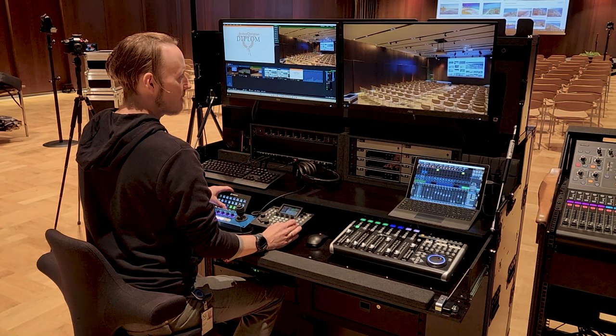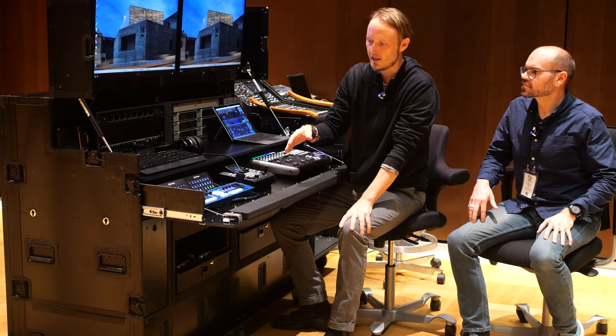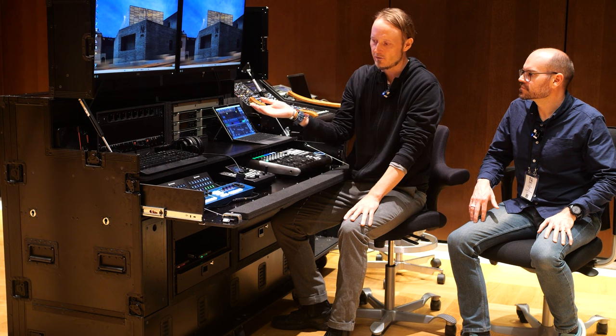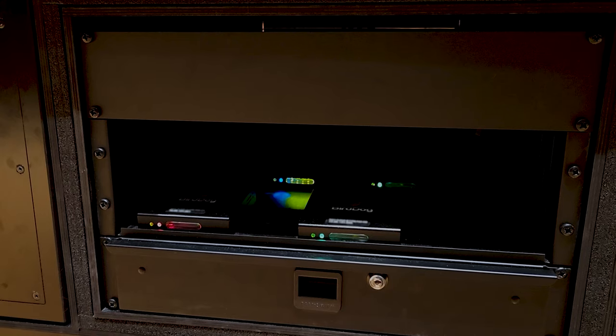I like to have some redundancy. So if, for example, the SCAR were to break down, I could do it with the Stream Deck. The Stream Decks are connected via USB, so if there was something network related, I could still do it there.